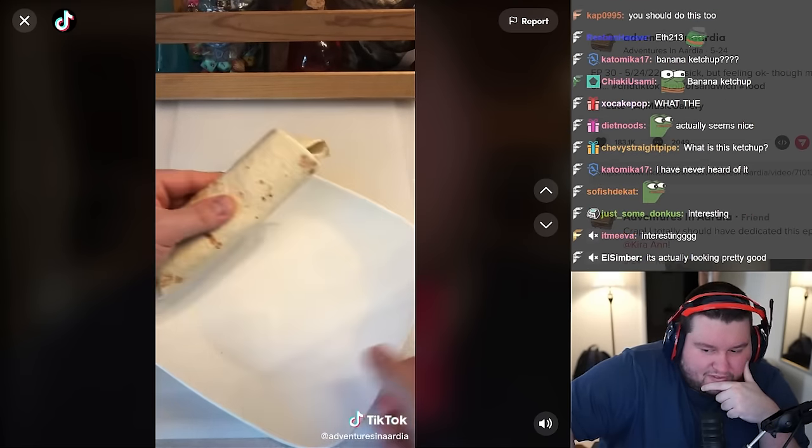I'm getting a layer on here. There we go. Let's put it together, and let's get it cut. And let's check out that cross section. It's a big one today. Let's see how it tastes.